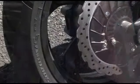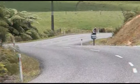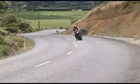But they've kept the tradition. It's still got the shaft drive at the back. It's still got the big scoops that make the riding position feel a little bit peculiar. But it goes round corners and it stops, which is the most important thing that the new owners would like.